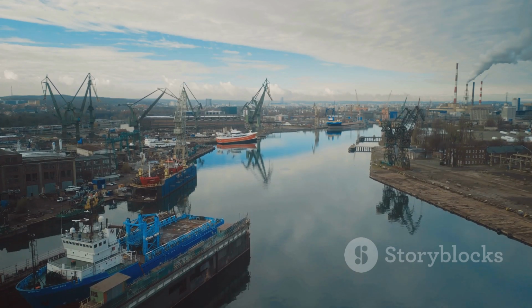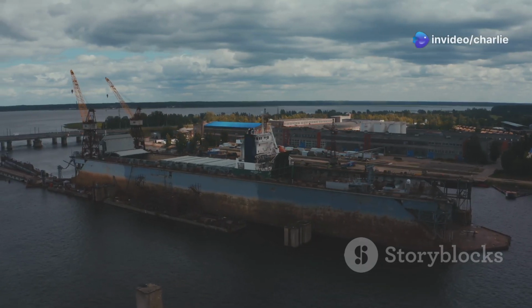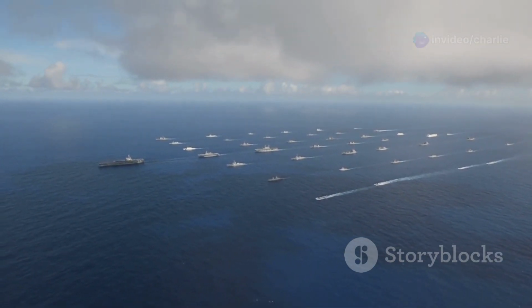The Ford is just the first in a new class of aircraft carriers. Her sister ships, the John F. Kennedy and the Enterprise, are already under construction. These ships will ensure that America maintains its naval dominance for decades to come.